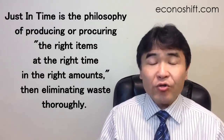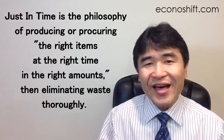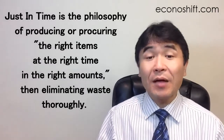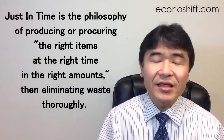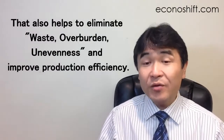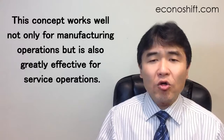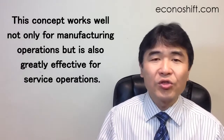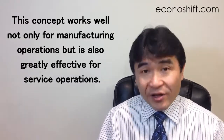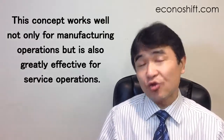Just-in-time is the philosophy of producing or procuring the right items at the right time in the right amount, then eliminating waste thoroughly. That also helps to eliminate waste, overburden, and unevenness, and improve production efficiency. This concept works well not only for manufacturing operations, but is also greatly effective for service operations.